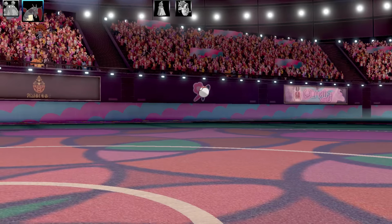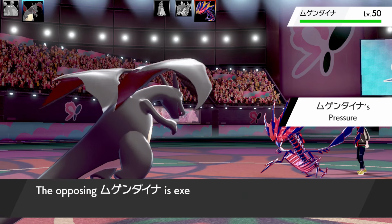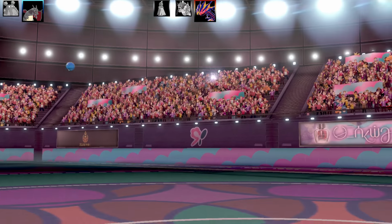Alright, the next Pokemon coming out is the Eternatus. I was like, oh man, what am I going to do to Eternatus? I've got Blaziken, it's going to do monkeys. Steel Wing's going to do monkeys. Thunder Punch is going to do monkeys. I can't do anything. I've got to send out another Pokemon to deal with this.